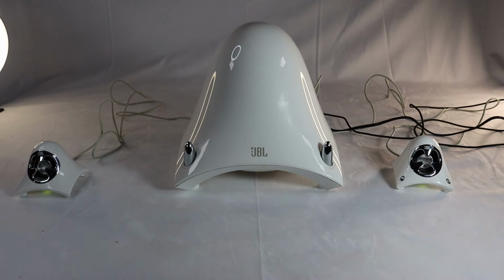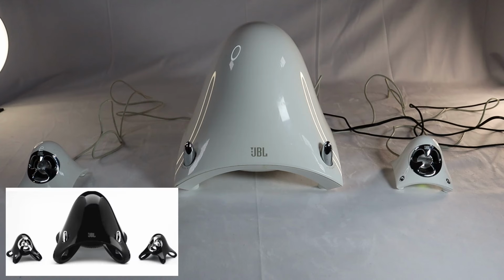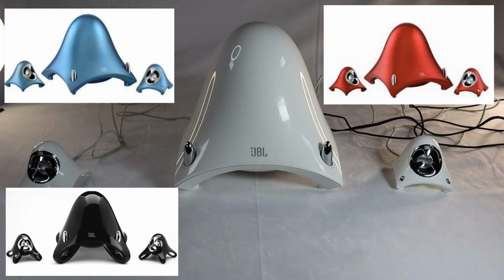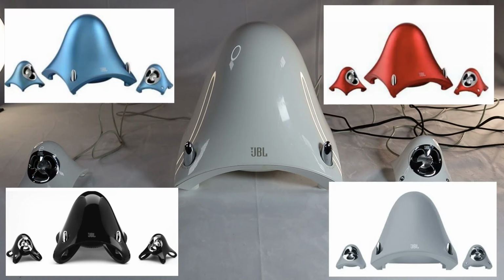So there you are. This is the JBL Creature. It was produced and marketed back in the early part of the new millennium, I believe, maybe the late 90s, by JBL Company. Sold at the time for about 130 bucks. It came in 5 different colors, in fact. White, which you're seeing right here, black, metallic blue, red, and also silver.